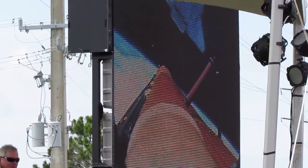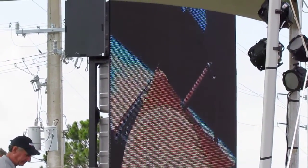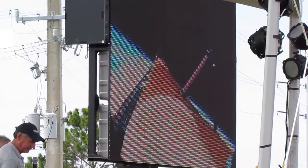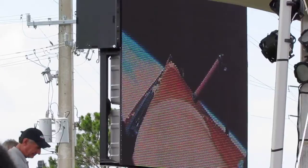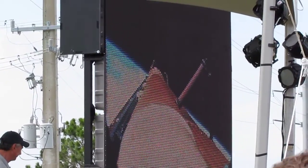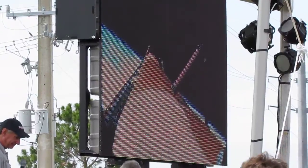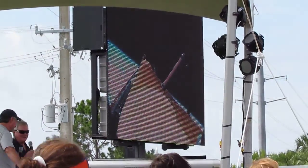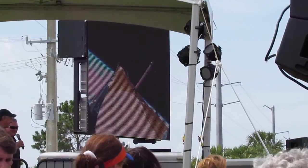ET phone home, huh? Atlantis off the tank. Commander Chris Ferguson will be maneuvering Atlantis now into an orientation to enable Sandy Magnus to capture digital still imagery of the external fuel tank as it drifts away. OMS 1 is not required. Your preliminary OMS 2 TIG, 37 minutes. 37 minutes, no OMS 1 required, thanks.